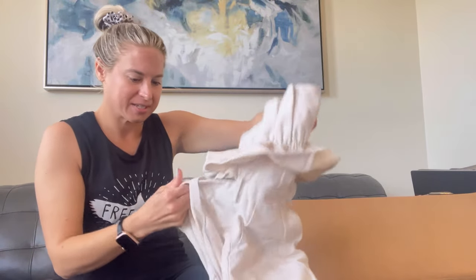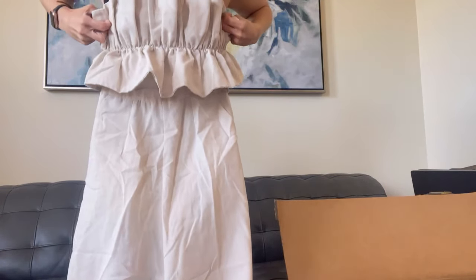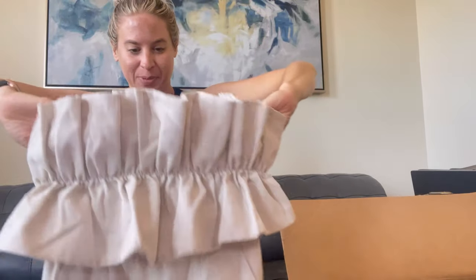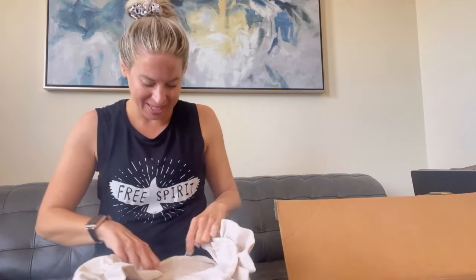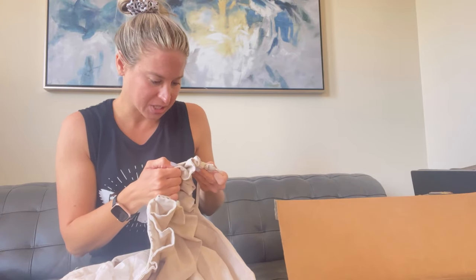Is this a dress? This is a dress. Okay, so the front, oh my, I love that. Okay, I don't even know if this is a brand, but this is mine. You see that ruffle? And it looks like a mini length. Oh, it's not a dress. Okay, yeah. This one I think is mine, unless it's worth like $100.